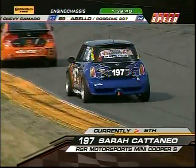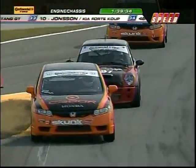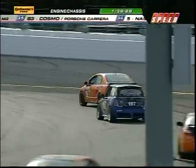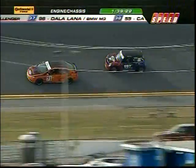Vijay Mazayan is Sarah's co-driver here at Daytona, so he'll take over a little later on, just like Owen Trinker will take over from team principal Randy Smalley. They've made a switch in terms of the team and the business that prepped these Minis now. They have moved to the Florida-based Automatic Racing. So some fresh changes for Team RSR in 2010.